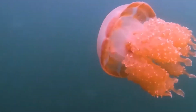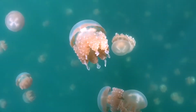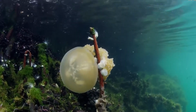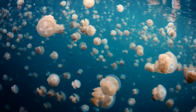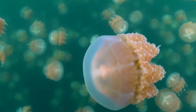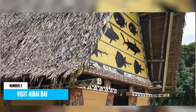While different stories are making the rounds as to why the jellyfish here do not sting, the most reasonable explanation is that their sting has been significantly weakened. This is because the lack of natural predators in this lake has led them to evolve away from the active stingers they once were. So you may already have guessed, it is very safe to dive into this jellyfish lake, and it is one of the only lakes in the world you can say this about. Number 2. Visit Irai Bai.